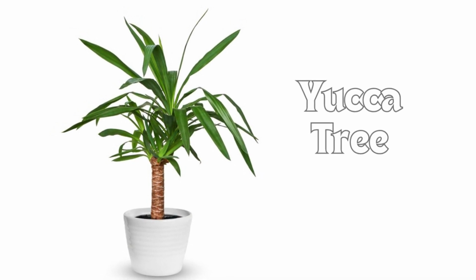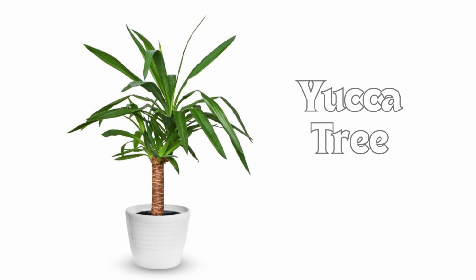Yucca Tree. Yucca is one of the most resilient houseplants. In recent years, older and larger yucca plants have been transformed into bonsai, gaining popularity among plant enthusiasts. Its needle-like leaves and thick, woody stem give it a distinctive appearance. Those living in northern regions can plant yucca outdoors. This plant has various species, some of which are well suited for cold, mountainous climates, while others thrive in arid, desert-like conditions.